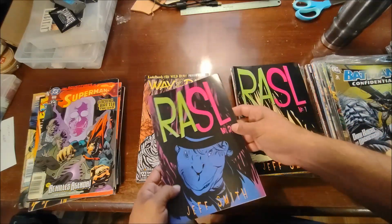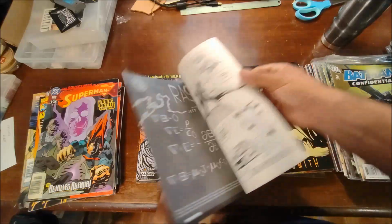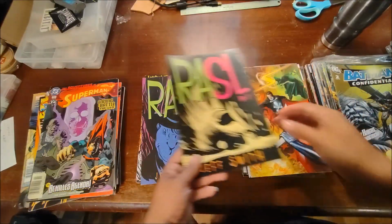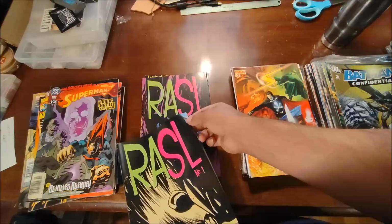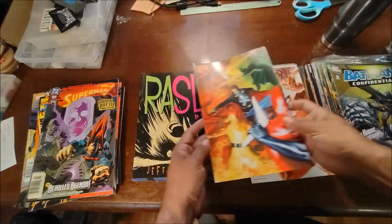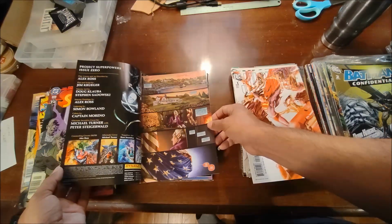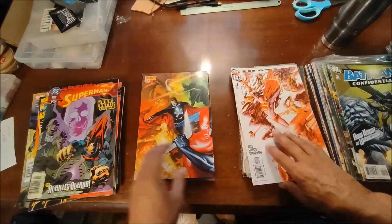So here now, obviously, we're pulling out a couple that are not Marvel or DC, what am I trying to say? Independents and alternate comics. This is RASL number 1, number 2. You can probably see that that cover's all bent. Oh, here's a nice Dynamite number 0. Project Superpowers issue 0. I think I got a couple of these Project Superpowers over the course of the last couple of years in other places.